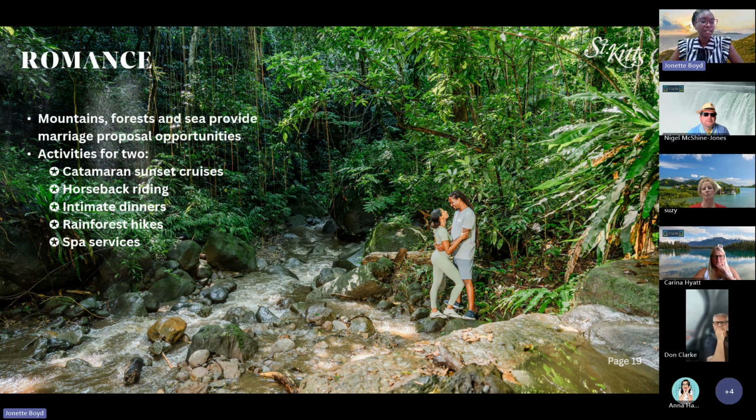With countless secluded spots in mountains, rainforests, and by the sea, there are many opportunities for a romantic connection, such as the lovely couple here who are nestled at Wingfield Estate. So they're by Wingfield River and they actually did a hike, but they were able to connect there.